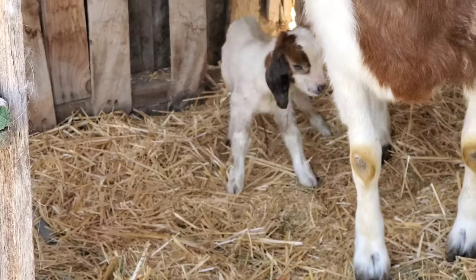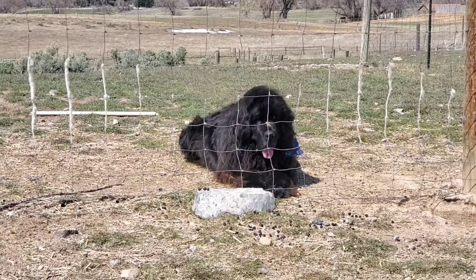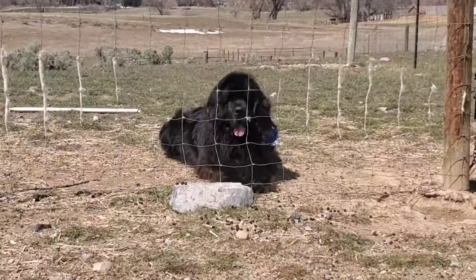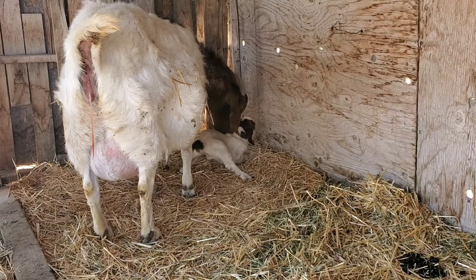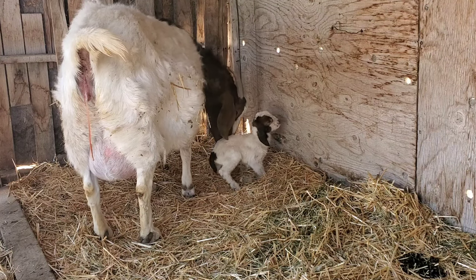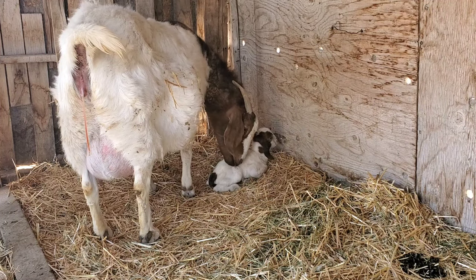Hi, little cutie. And we have our ever vigilant, ever watchful coyote patrol. Just sitting waiting for the babies. Isn't that cutie? He's the best. Yeah, I'm pretty sure that is a little girl. Her girl track record so far is pretty good. Oh, she's beautiful.